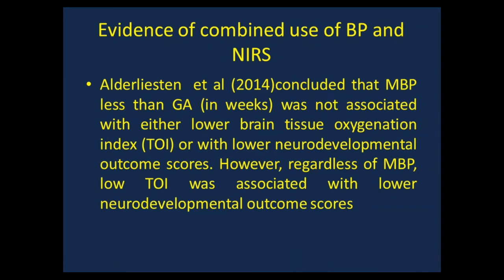One of the nice pieces of literature about the combined use of blood pressure and NIRS relied on a mean arterial pressure less than gestational age, which is one of the old, reliable definitions for blood pressure. In this literature, they concluded that mean blood pressure less than gestational age was not associated with either a lower brain tissue oxygenation index, which is a number given by NIRS, or with lower neurodevelopmental outcome scores at 18 months of age. However, regardless of the blood pressure, the low tissue oxygenation index was associated with lower neurodevelopmental outcome scores.